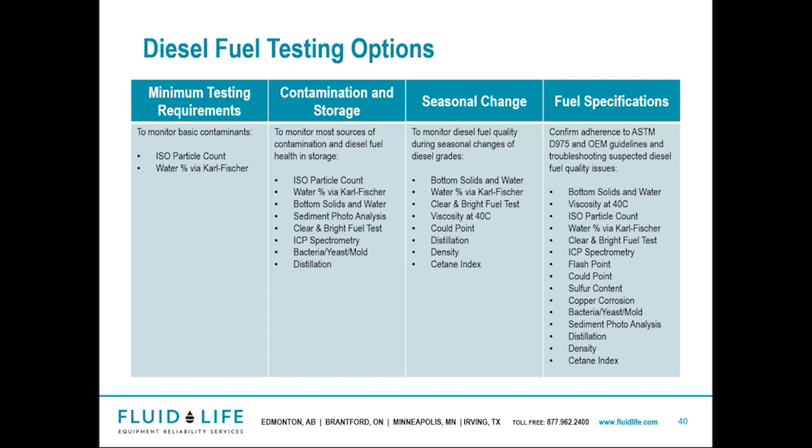Whereas for contamination and storage, there's a bit more there in terms of microbial growth, distillation for potential diesel fuel mixing, bottom solids and water analysis for larger storage tanks. We have seasonal change packages, fuel specification packages, if you need to do any troubleshooting based on fuel above and beyond just contamination. So we do have testing packages and options for any potential fuel issues that you're having.